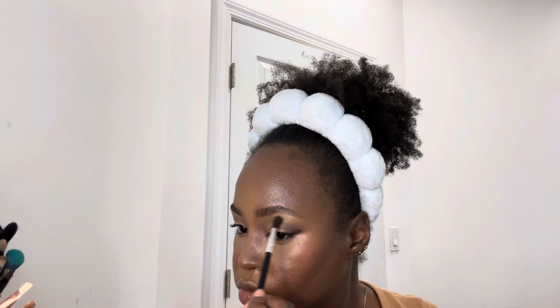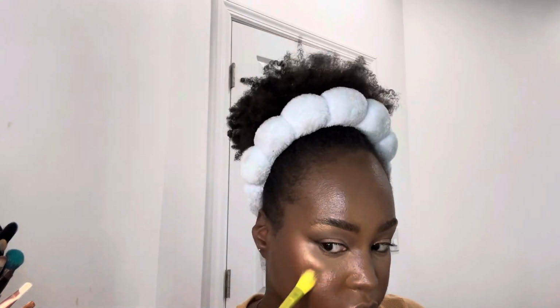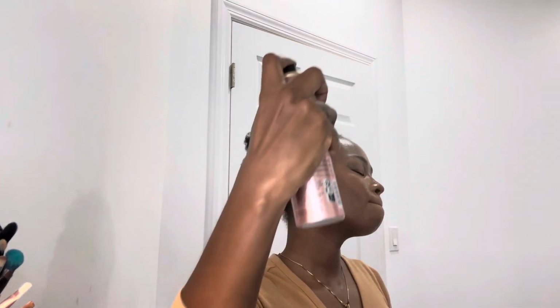I went into the marble shade to highlight my brow, and I'm also going to use that shade to highlight my face. Spoiler, my 2 favorite shades in the palette are the green and this marble shade. They're really pretty. I'm going to go ahead and set the face. After I do that, I'm going to go off camera and do a lip and do my hair, and I'll be back.